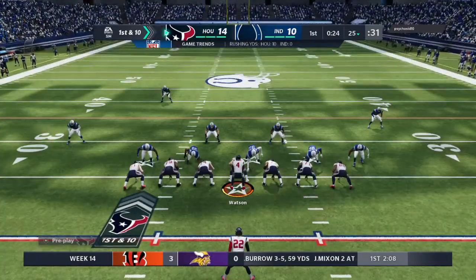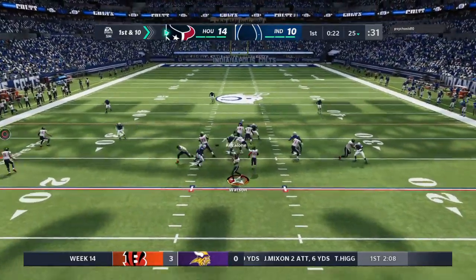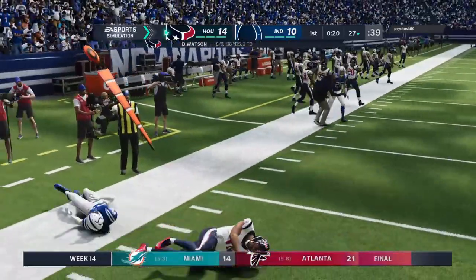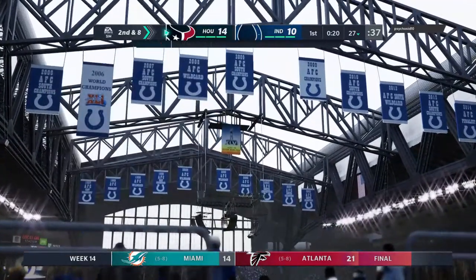Now, right now they're saying, hey, let's keep this going. 2 drives, 2 touchdowns. Yeah, can't ask for a better start than that, can you? I mean, this is the way you practice it. This is the way you rehearse it. But right now, the play calling, they're locked in really well.